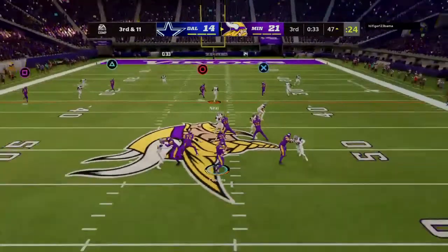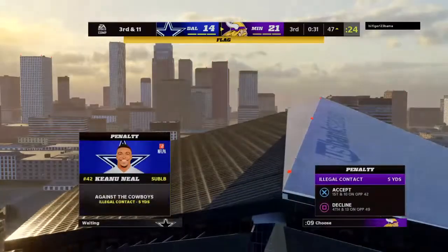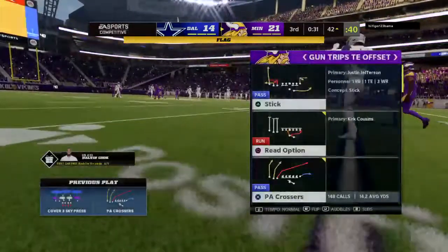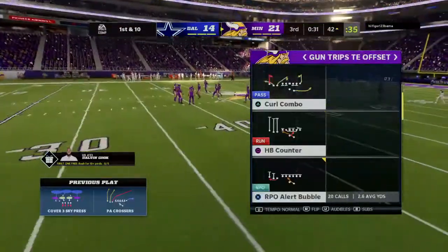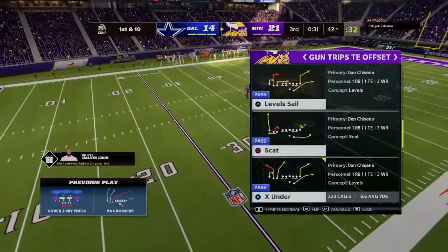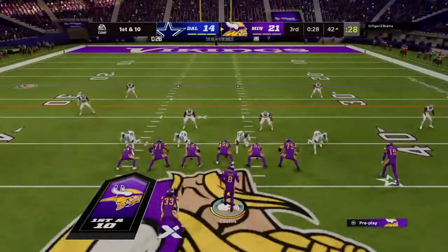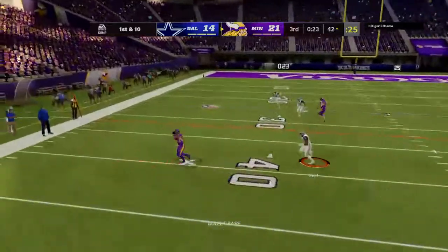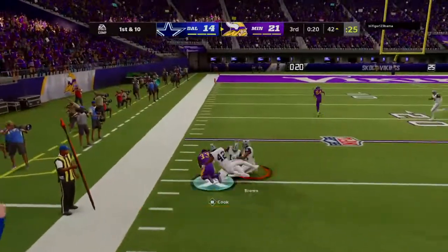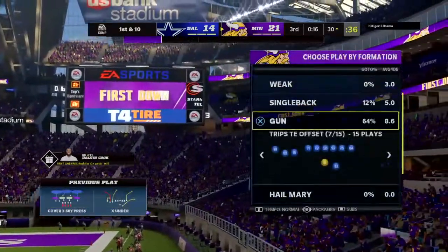On play action, Cousins. Pressure too much that time as Cousins goes down. So they will accept the penalty and move forward. On 1st and 10, Cousins. Swinging this out wide here for Cook. And brought down, but able to get it to their 30-yard line. 13 yards as the Vikings pick up the 1st down.